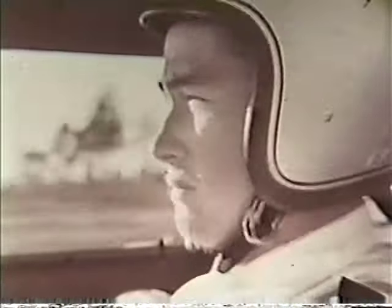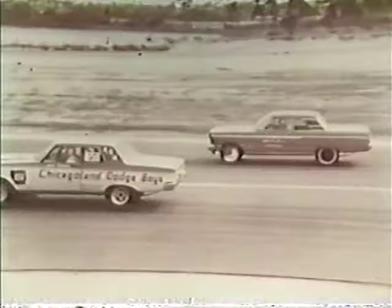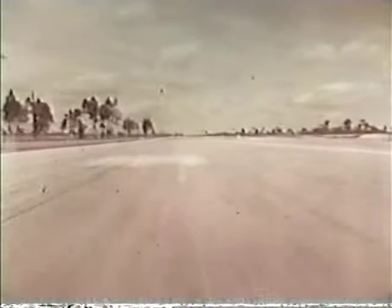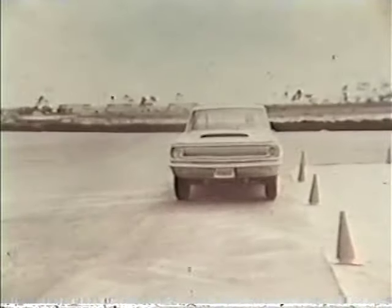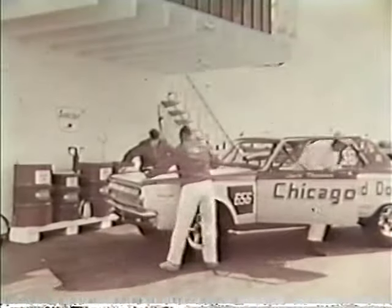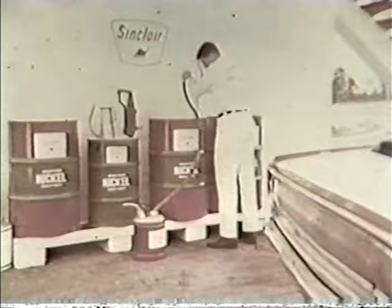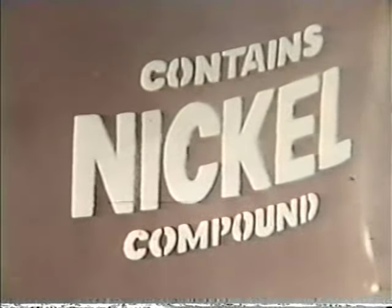Here's a man out to win. It's a race for top acceleration on a quarter-mile run. 90, 100, 130 miles an hour in 11 seconds. Engines take a beating. Spark plugs misfire. Jack Thomas, champion driver, used a lot of gasolines before trying a special Sinclair gasoline with nickel. Now engine parts last longer.